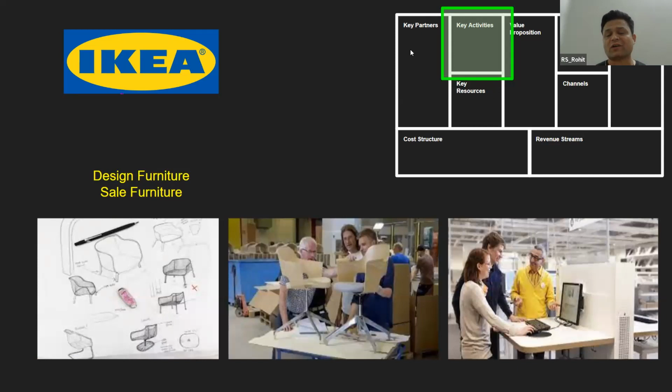Now, key activities. What exactly does IKEA do? What are the things IKEA is involved in that create value for its customers? So IKEA focuses a lot on designing its furniture. IKEA furniture is not like any other furniture that you see. They may look similar, but they are different in terms of what exactly goes into the furniture, how exactly you can assemble it, and how it looks. There are different color combinations, and they are aesthetically pleasing and very comfortable. So a lot of research goes into designing that furniture, and that is one of the key activities.